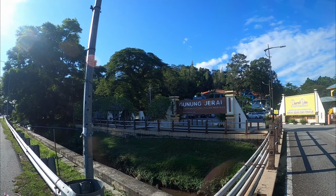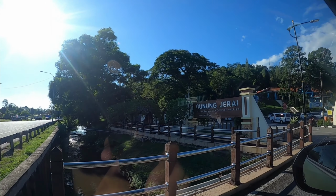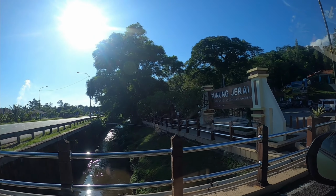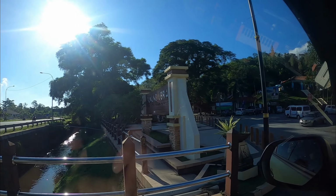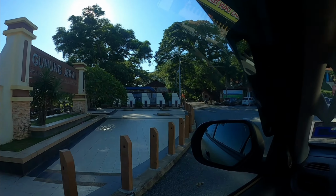This place can be easily spotted at the main road northbound, on your left side. It will take about 30 minutes or so to reach the top. So we will just show you the footage in hyperlapse mode. Enjoy the video!